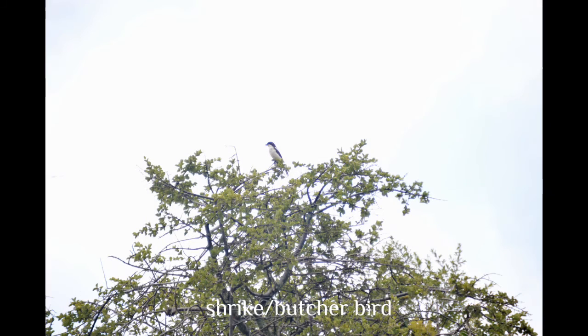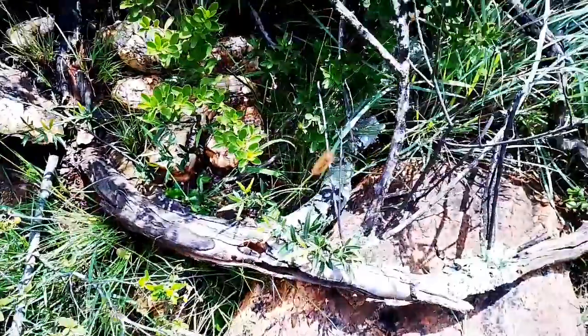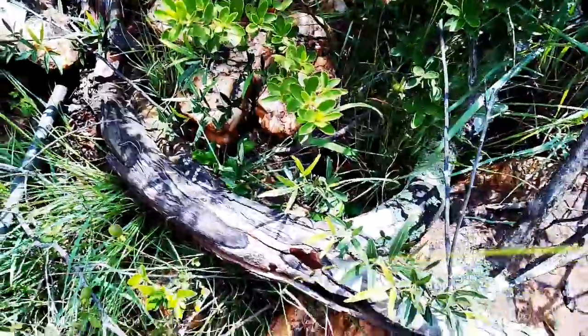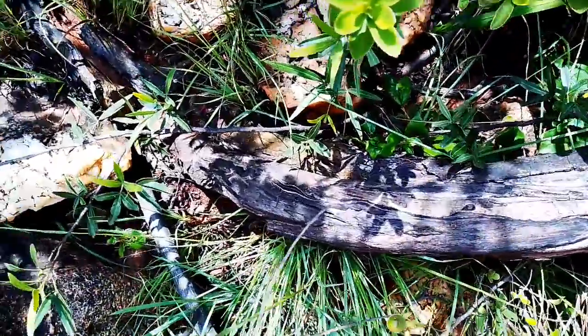Here is a shrike, also known as a butcher bird, which is possibly the perpetrator of the impaled Parktown prawn. Here I spotted a Cape dwarf gecko that was most likely basking in the sun.